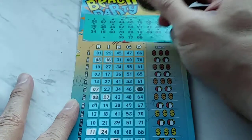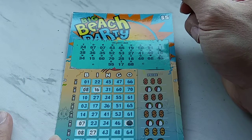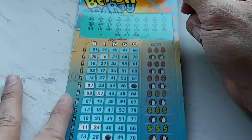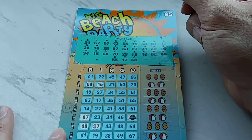16, 28, no, that's not going to help us. So, 16, 28, 18. Even if we have the 18, that won't help us. So, and then 17. Nope, now we've just got the 3. So we go to ends.